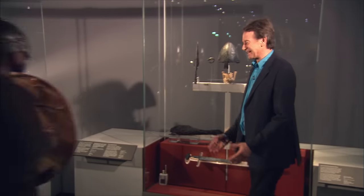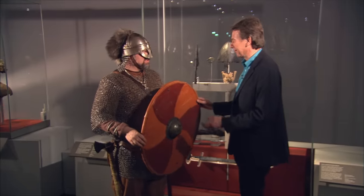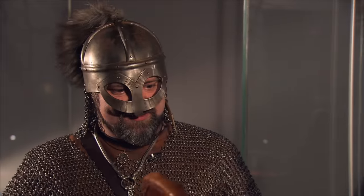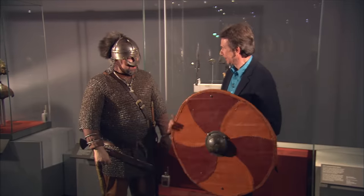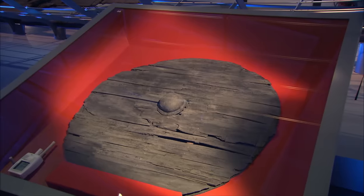Gareth. Oh, that is impressive. Fabulous. There's nothing like seeing a Viking warrior close up. Looks as if it weighs a ton. It does. Well, Phil, for yourself. Oh, wow. And this isn't as big as the ones that have been excavated, is it? It's about the same size as some of them, but it's not as big as the largest ones.